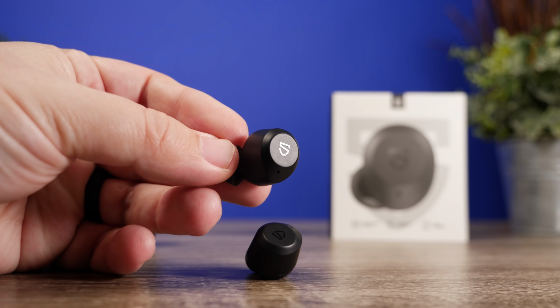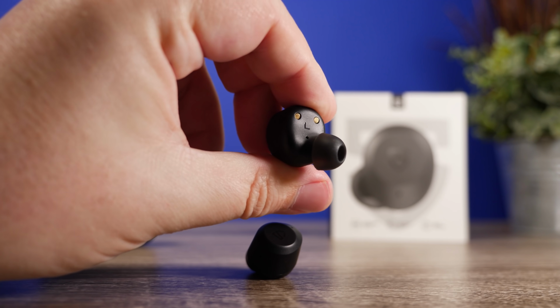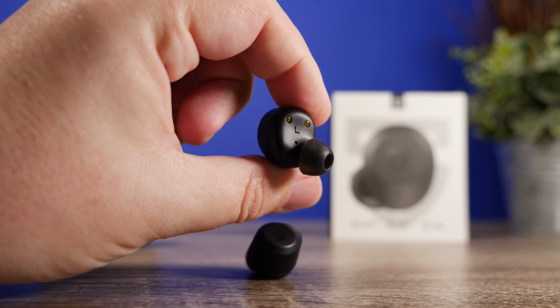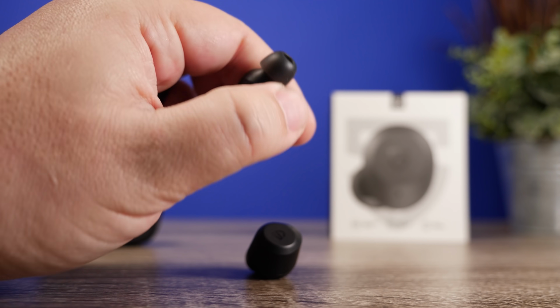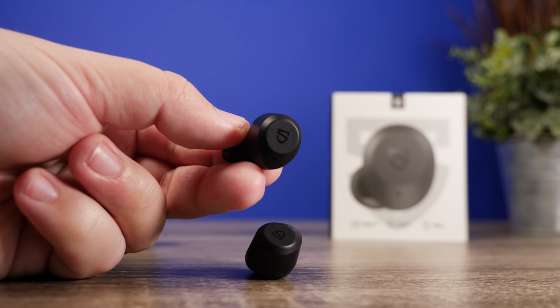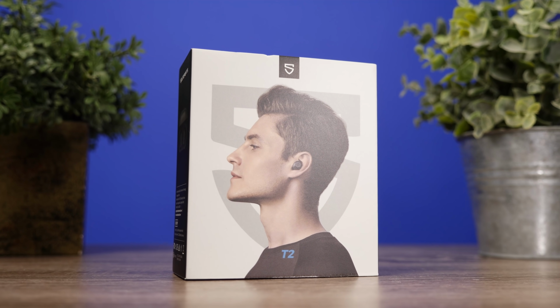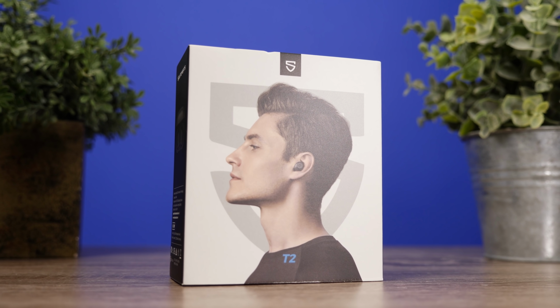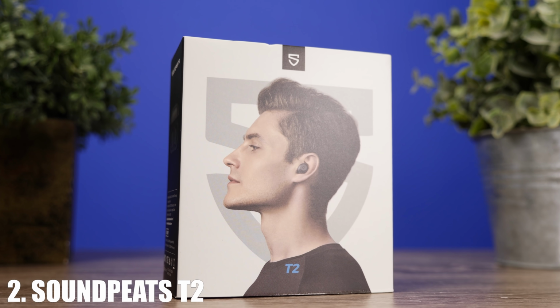But another area when it comes to sound that I think the T2 stand out is even with using noise canceling, which in other earbuds make you feel a little bit more closed in, I felt like these sounded fairly open. It never made me feel like I was closed in a bubble. The noise canceling didn't have any kind of suction type feel to them. So overall, having noise canceling this good with audio quality that I think really is fantastic in this price range, easily put the Soundpeat T2s in at number 2.